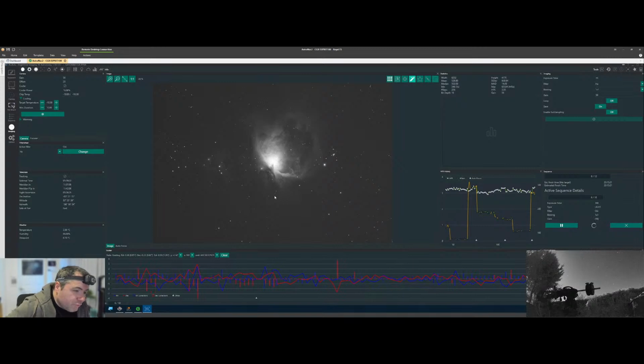If you're still in APT, you really need to start looking at Nina. I used to use SGP. I used it probably more than I did APT. But Nina's just so good. It really is, and it's free. You don't have to sign up for that nonsense subscription model that SGP are now doing for version 4. And it's getting so many new features and development. It's phenomenal.